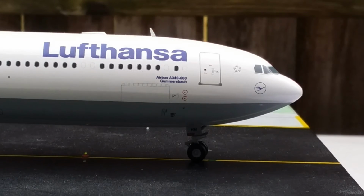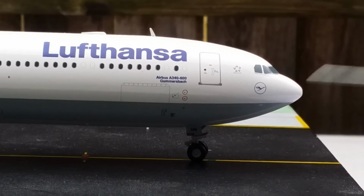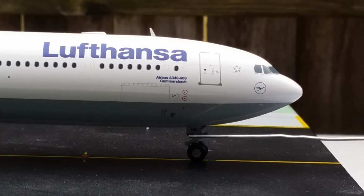Okay, now we're on the starboard side of this aircraft. You see the cockpit windows, the Lufthansa logo, the Star Alliance logo, the Airbus A340-600 decal, the gunner's back decal right there, the Lufthansa title on the upper part of the fuselage, the front cargo container door, the nose gears, and the nose gear door right there with the registration number on it.